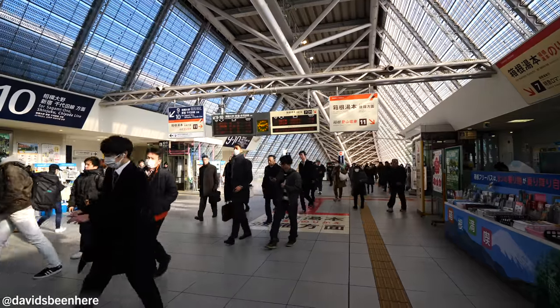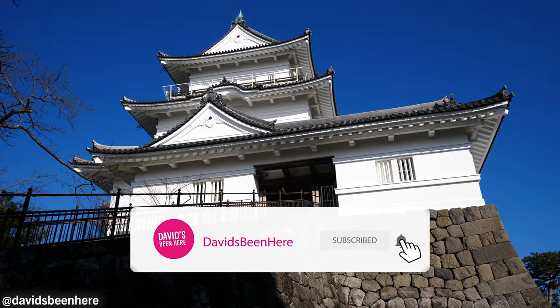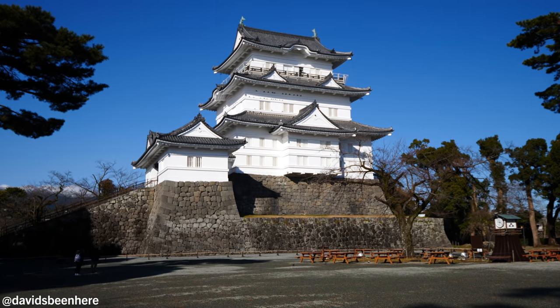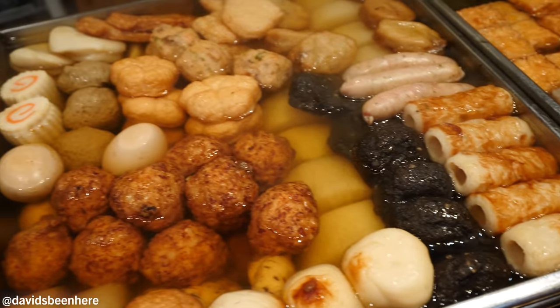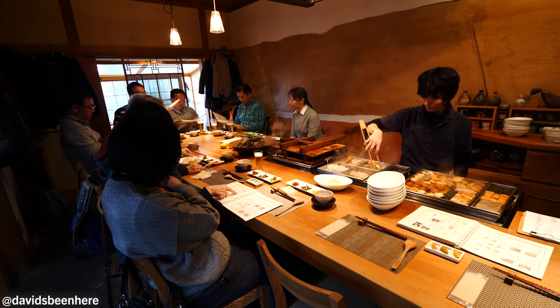Good morning, everyone. This is David Hoffman from Davidsbeenhere in beautiful Odawara, Japan. This town is located only a 35-minute bullet train ride south from Tokyo, and they're famous for being a castle town. They have a 15th century castle called the Odawara Castle, and it's built on these huge stones. It looks very similar to the Osaka Castle, and they're also famous for oden, which is hot pot. So today we're gonna explore the castle, we're gonna see some more of the town, and we're gonna eat some delicious Japanese hot pot. You guys ready?